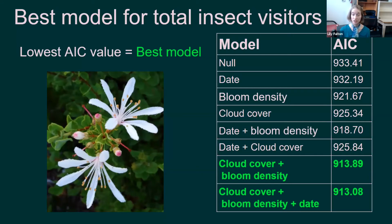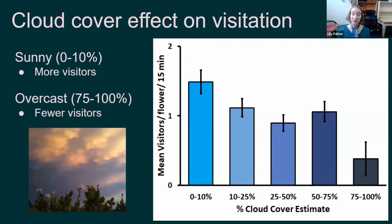The next models have combinations of 2 variables, and many of these AIC values are lower still. And in this case, the model with the lowest AIC and the best model is the one with all 3 variables. However, the AIC value isn't quite low enough to make it significantly different from the model with just cloud cover and bloom density. So then I looked at a summary table of this best model and found that the variable that most strongly affected total insect visitation was cloud cover. So next, I will take a closer look at the effect of cloud cover on total insect visitation.